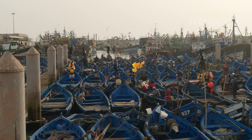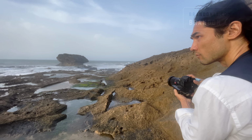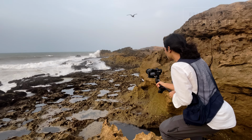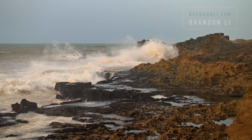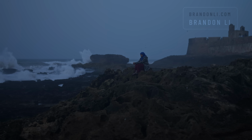Essaouira is an ancient coastal city known for its strong winds and its huge waves. We arrived in the late afternoon, and for the rest of the evening I filmed the crashing waves in slow motion. These waves collide with the shore every day with so much force, and yet the land still remains. It was for me not just an exciting experience, but a meditative one too.